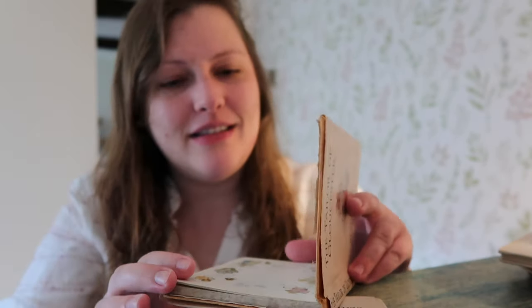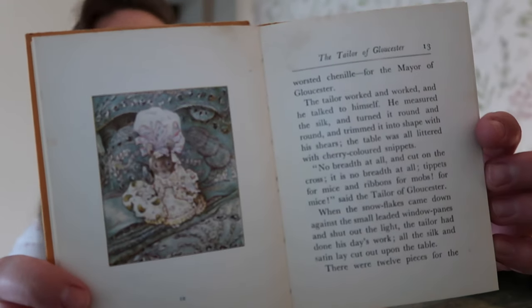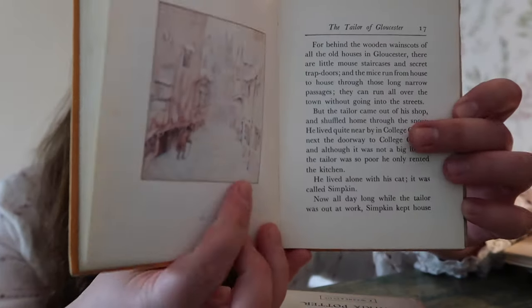And next, let's have a look. Oh, the page has fallen off the front of this, the dust cover. Looks like it was in two parts, so I'll pick that up in a second. So this is The Tale of Tailor of Gloucester. I'm not very good at saying that, am I?